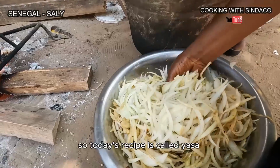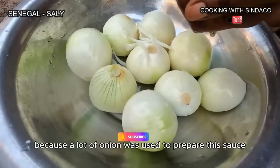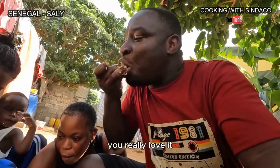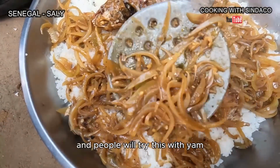So today's recipe is called Yassa, a unique stew or sauce from Senegal. It's also called onion stew, because a lot of onion is used to prepare this sauce. It is a must-try recipe, and trust me, you will really love it. And when this sauce or stew is ready, it is served with rice in Senegal. But I believe my Ghanaian people will try this with yam and some banku.